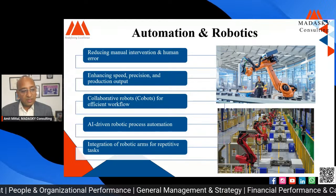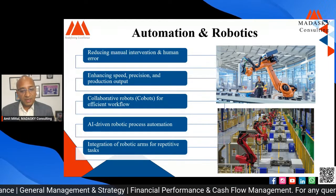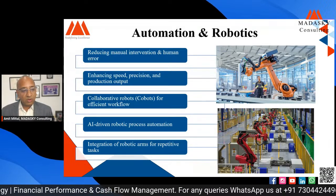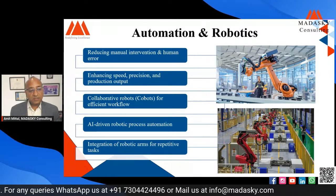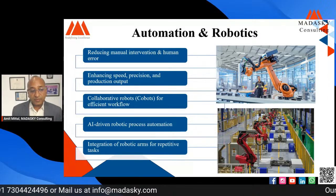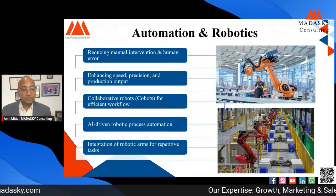People tend to get fatigued and they might make mistakes, and that is why these automated robots or some kind of vision cameras and all those kinds of things are helping to establish these things in the factory. And this has been adapted, I can tell you, in apparel and home textile also.